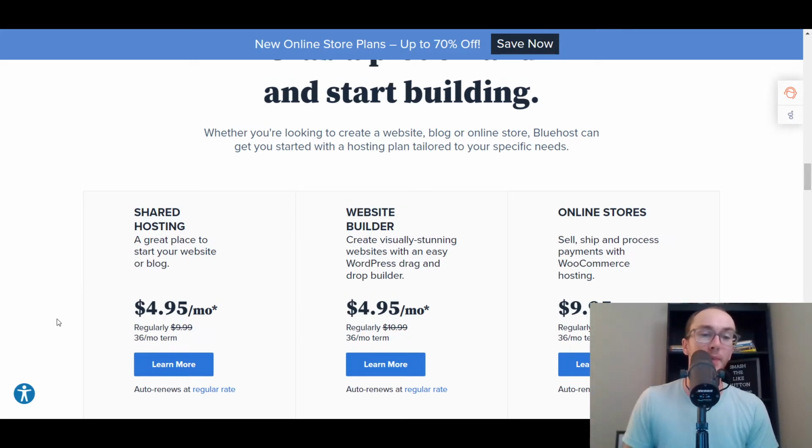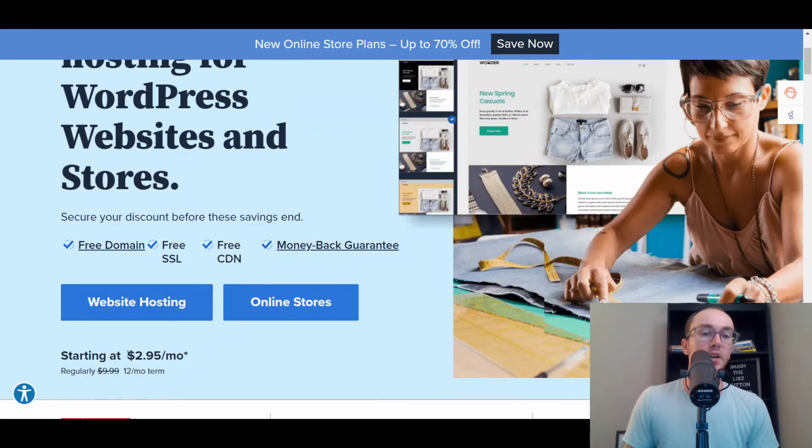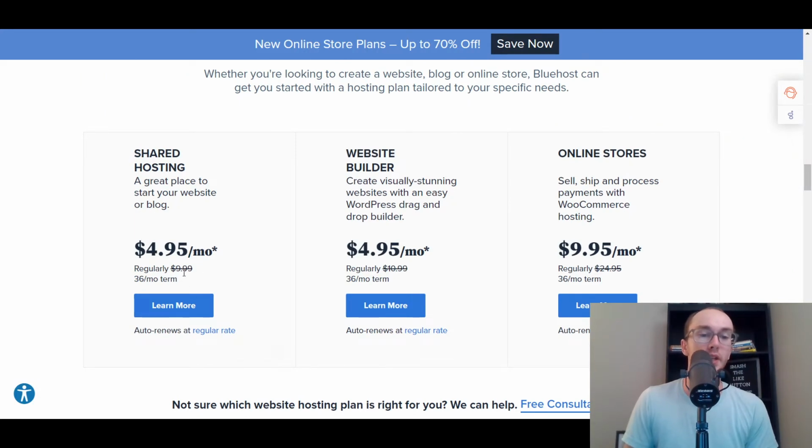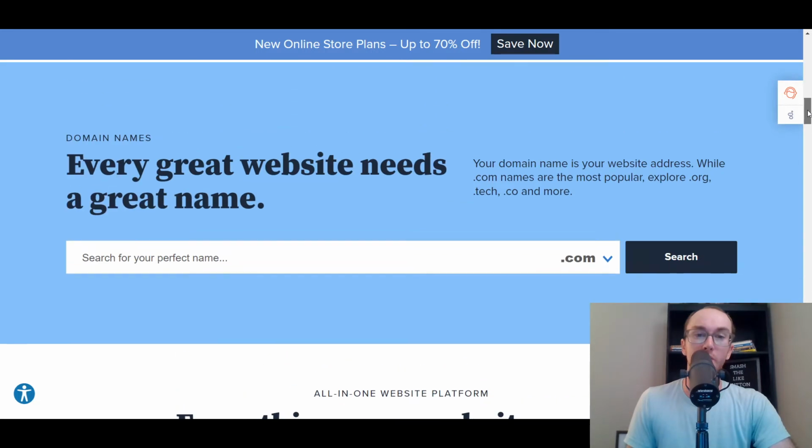But at their base level package, like I mentioned before, it starts at $2.95 a month as that introductory rate, and then it's regularly $9.99 a month. Depending on how many websites, you may need a higher level plan, such as Website Builder. You may need a higher level plan, like a Pro plan, that jumps up to like $12 a month. It really just depends, but that is generally the range that you could expect to pay. So a couple $100 per year in total you could expect to pay for your web hosting. And then, as I mentioned before, the $10 to $12 per year for your domain.